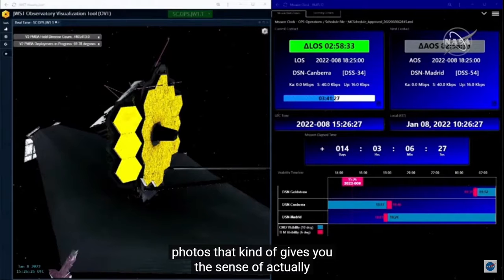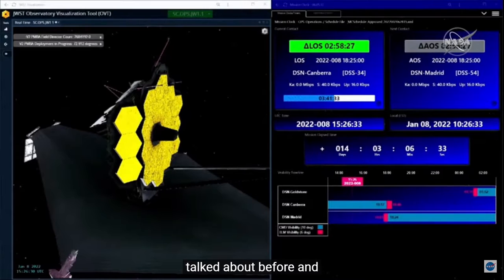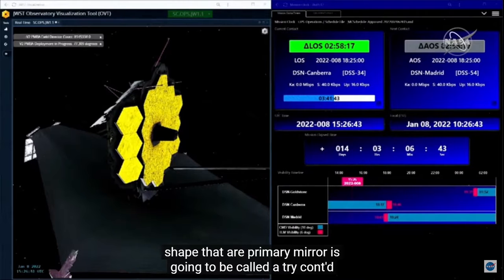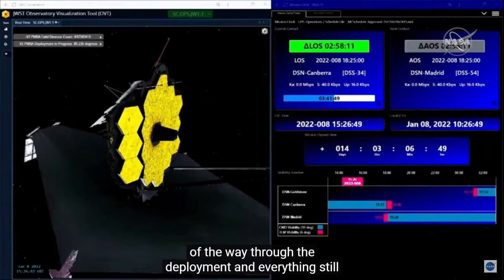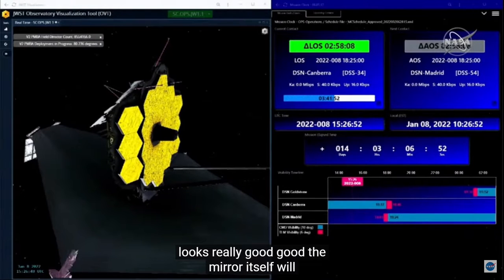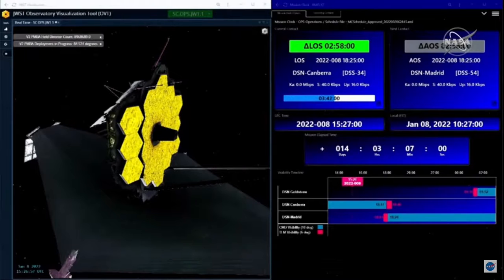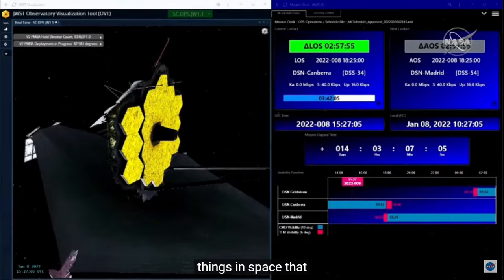And as we talked about before, once it's fully into position here, the final shape that our primary mirror is going to be called a tricontagon. It's about a polygon. The step lead on ops are about 3/4 of the way through the deployment, and everything still looks really good. And the mirror itself will be concave. You can sort of just see that in this simulation. They actually have simulated some stars and things in space that you can see moving on the surface of the mirror.